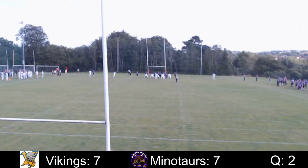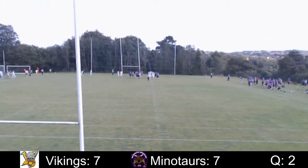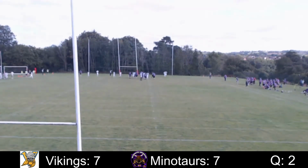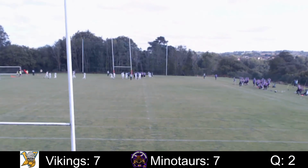Heavy set here, two backs in the backfield, two receivers to the left. Ball snapped from Gilhool. Hand off to Aiden, cuts it up inside. Touchdown there for the Vikings. Touchdown, Aiden Maher. He had one coming all day. Brings the score to 13-7.